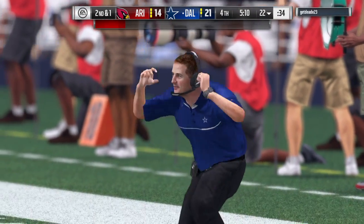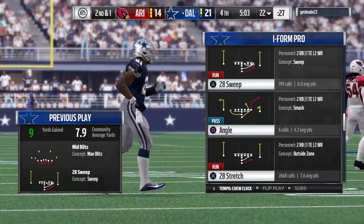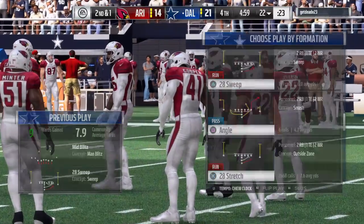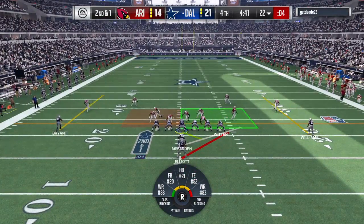The 4th quarter here, they've got the lead. They want to keep it on the ground. That's what they're doing. Smart football. Keep the clock grinding. Keep it going. But you got to figure now, they're going to see more people stacked up at the line of scrimmage as they try and bleed it out. They come out here in the eye.